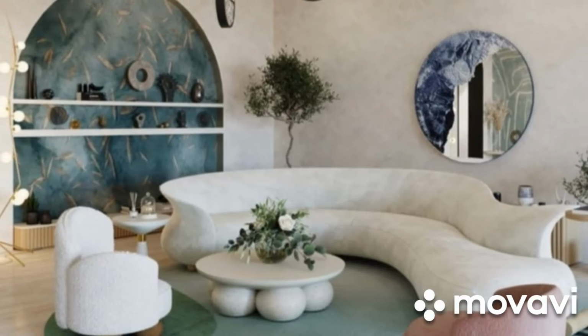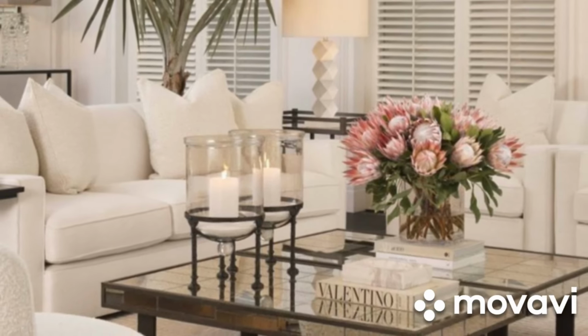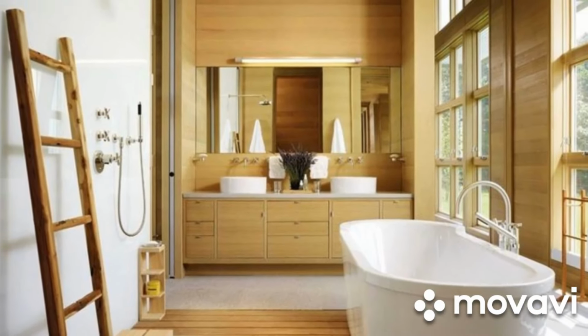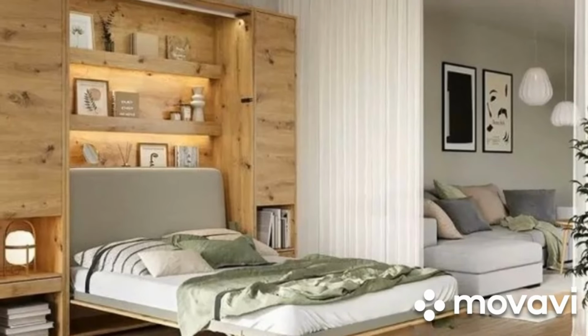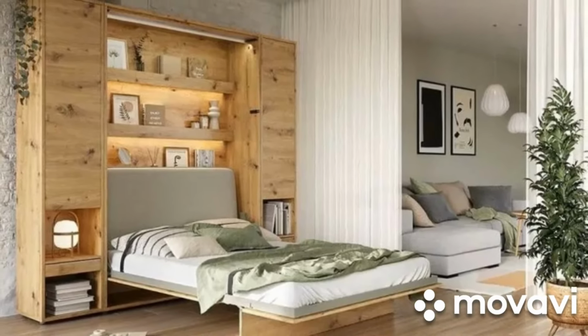Cozy textiles. Adding cozy textiles to your home is an effective way to create a warm and inviting atmosphere. Textiles such as throw blankets, pillows, and rugs not only add comfort but also introduce texture, color, and pattern to your decor. Throw blankets: drape plush throw blankets over sofas, chairs, or the foot of your bed to add a layer of warmth and comfort.